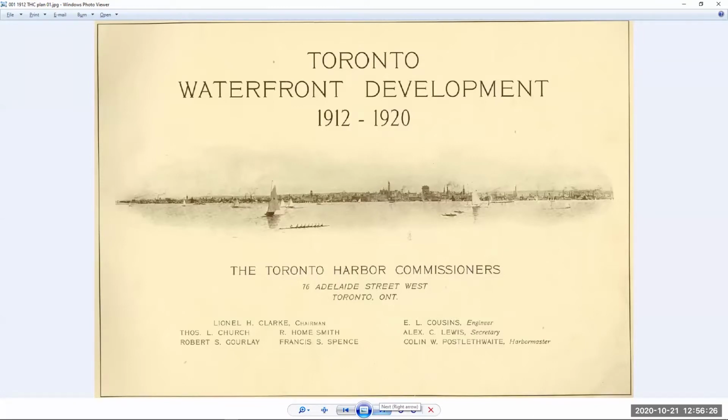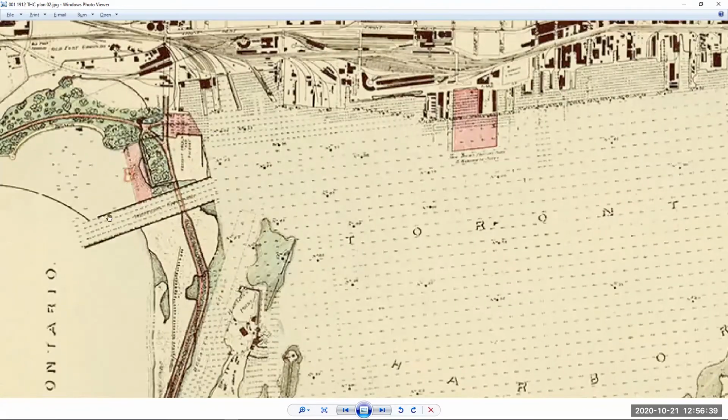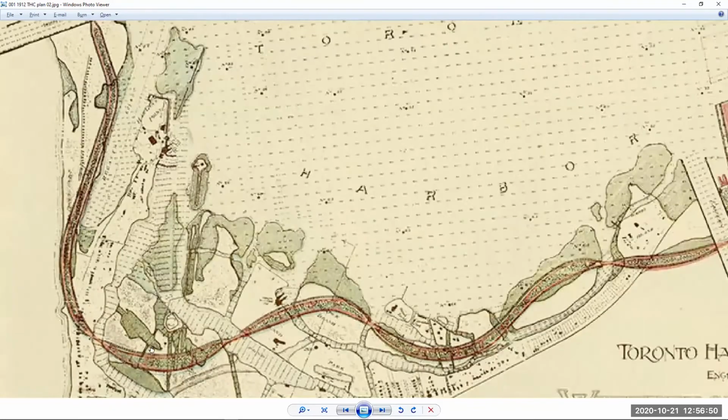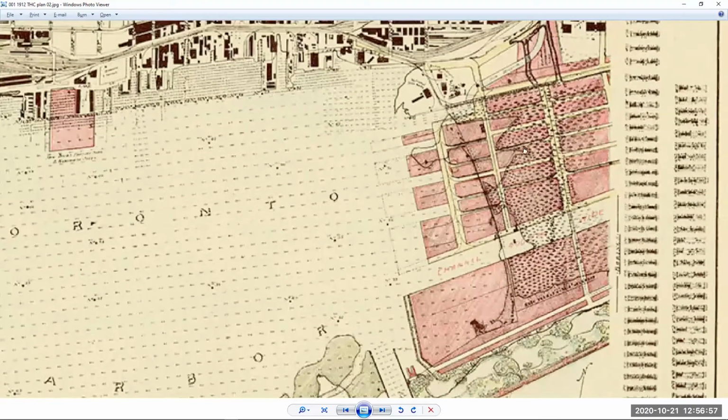But what they were attempting to do was to redesign the waterfront, and this was their idea for the central waterfront. It included at that time creating a new Western Gap, which is the Western Gap that we have today, and creating a roadway that ran across the Western Gap, right across through the Toronto Islands and out across the Eastern Gap. That roadway never happened. And redevelopment of the Ashbridges Bay Marsh over here in the East Portlands.